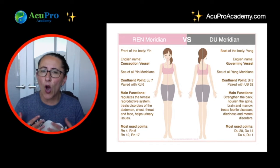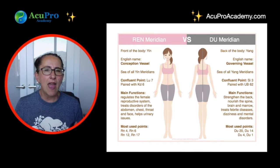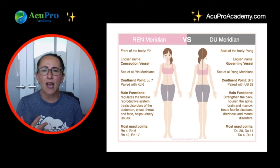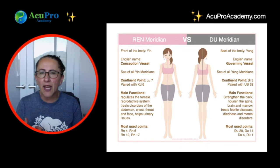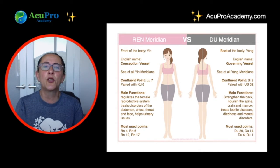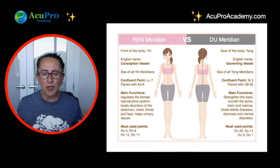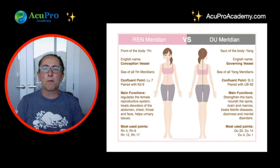However, the Ren is also where we tap into our self-love, self-care, and very nurturing feminine side. So tapping into the Ren meridian is tapping into your feminine side and allowing yourself to understand that if you're not taking the time to self-care, self-love, and be nurturing to yourself or to others, then there is an imbalance or blockage on the Ren vessel. So we can work on that. And I see a lot of women patients that come in and take care of everybody else but themselves. There is definitely an imbalance.